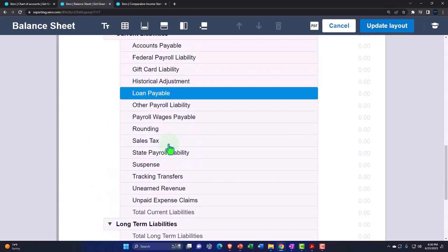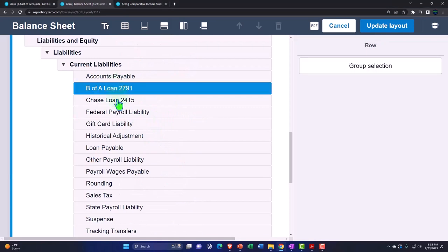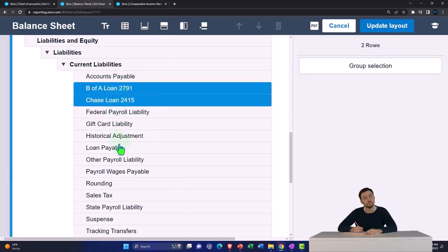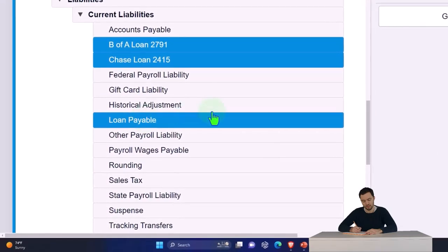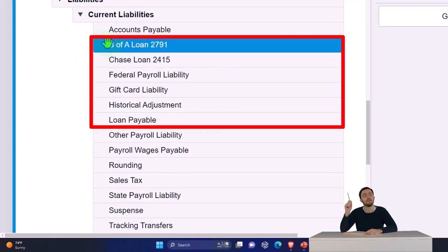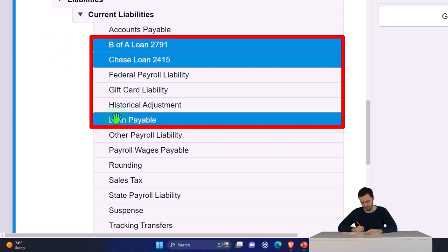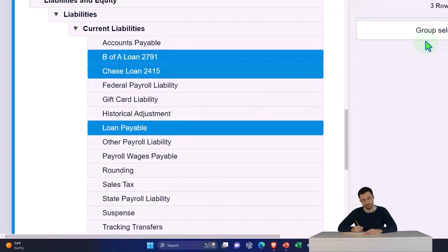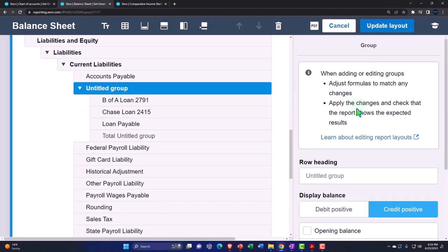So I'm going to go into here, into my loan payable. Okay, so I'm going to be picking this one. This one, and I had to update the report, by the way, to show all these, and then the loan payable. And as I select those, by the way, I'm selecting them by holding down control as I select each of these items, so I could select non-adjacent cells. And then we've got the group selection. So I can then say group them. And so there they have it.